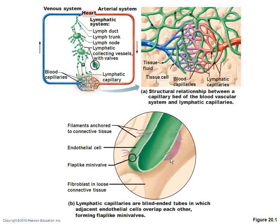Here, we see the little lymphatic capillary. Tell me two things that look different about this capillary, or maybe even three, compared to a normal capillary that we draw.